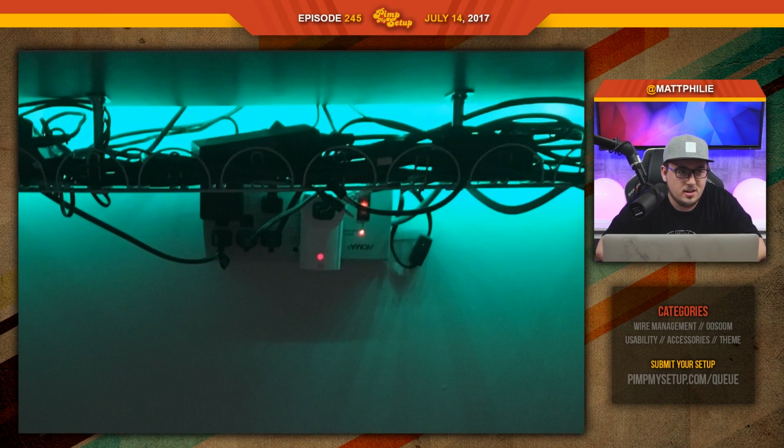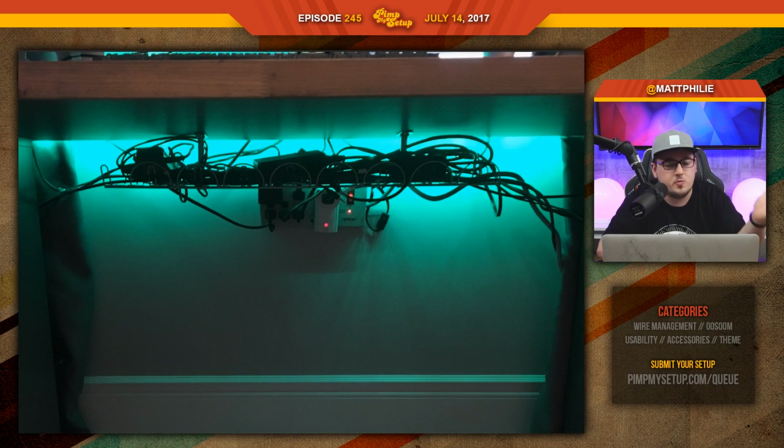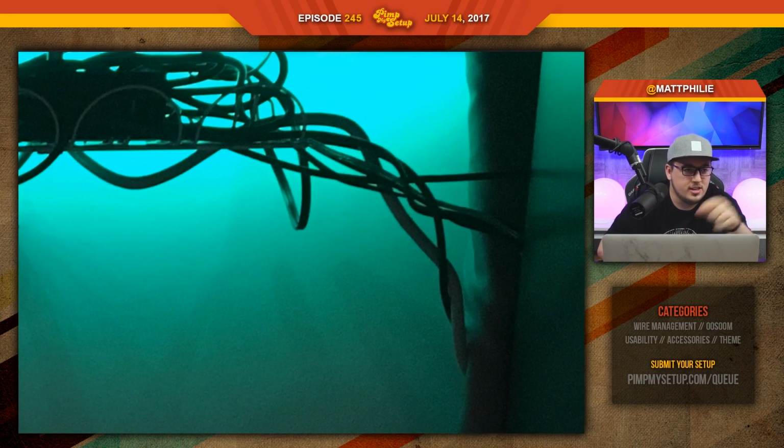It does have the power brick against the wall, so technically not all of it's in the IKEA Signum. Yeah, so that took some work. Yeah, I just think more so, you know what I mean? The spaghetti twirling in the corner, like those are all tangled now. That's an issue. So that's just how I feel.